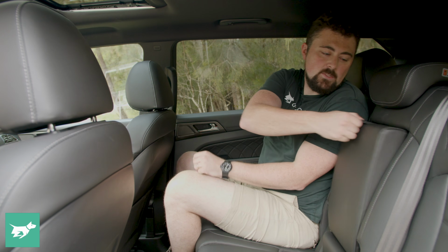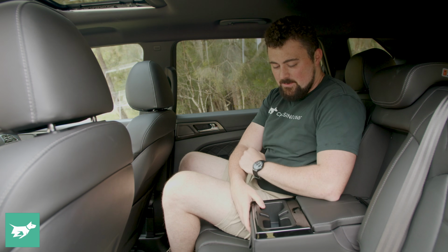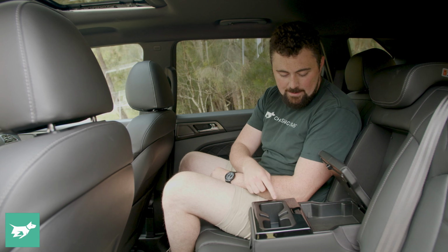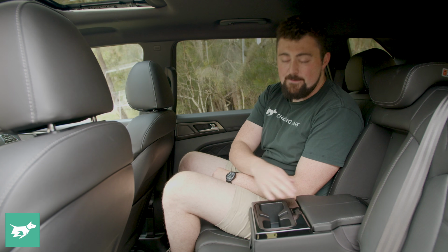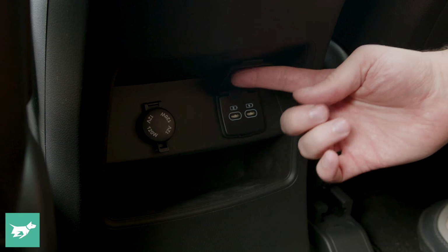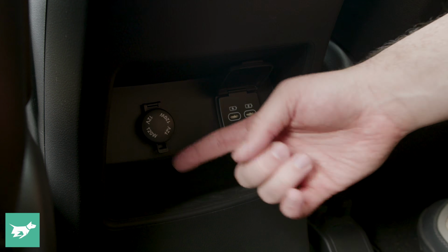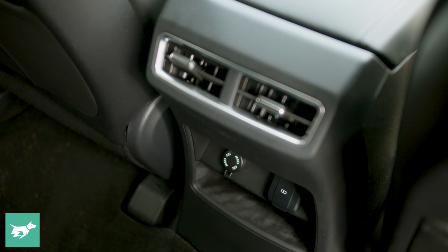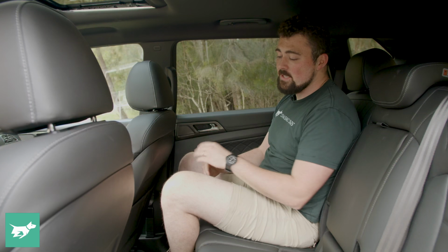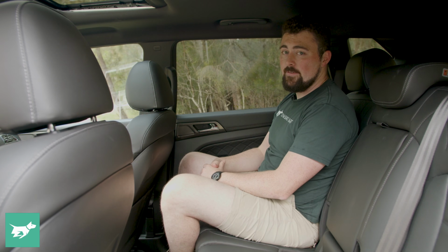Pull down the armrest as well. And look, this feels reasonably sturdy. Moves around a little bit, but not too much, I suppose. And we have a little bit of extra storage. Very nice indeed. I should also note that we've got some USB-C ports down here and another 12-volt port. I think it's actually really impressive how many 12-volt ports are in this car. We've got one on the inside of the glove box, one back here, and another in the third row that we'll have a look at in just a sec.